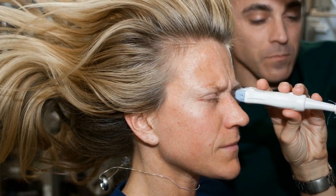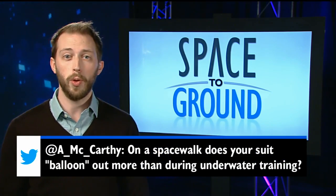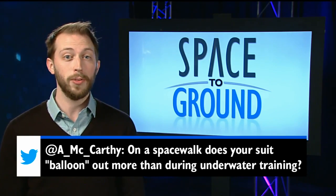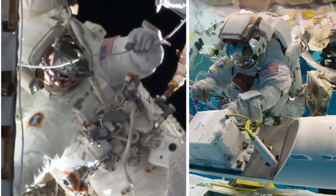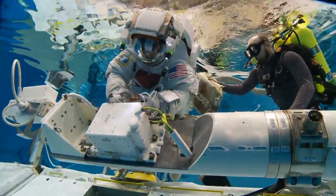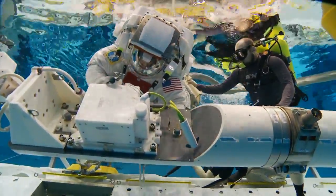This week's Twitter question comes from Andrew, who wants to know if, during a spacewalk, the suit balloons out more than it does during underwater training. Well, as it turns out, the opposite is true. Both suits are pressurized, so the difference between the inside and outside of the suit is 4.3 psi. The suits in the pool actually balloon out a bit more though, since they've been used so many times and are more worn out. But astronauts don't really notice this.